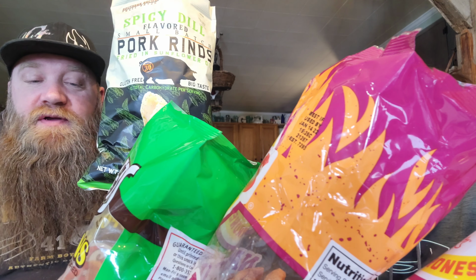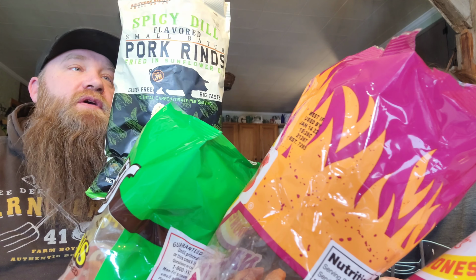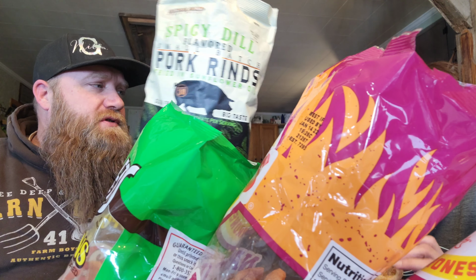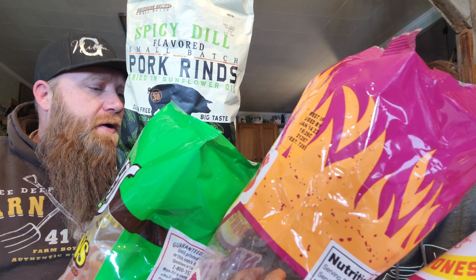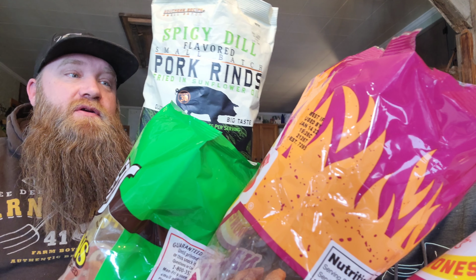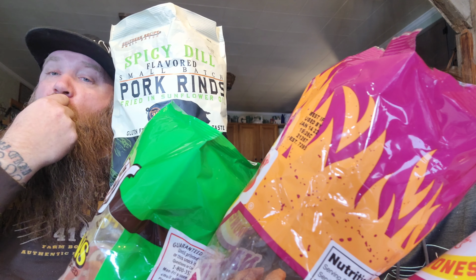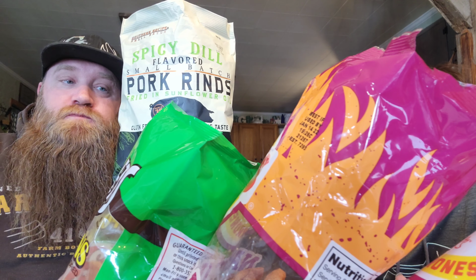It's a good pork rind. Definitely a good pork rind. Gotta be in the mood for dill. But be good with submarine sandwiches or hamburgers, anything you're gonna have pickles on. This would be a great little side dish. Or on it.